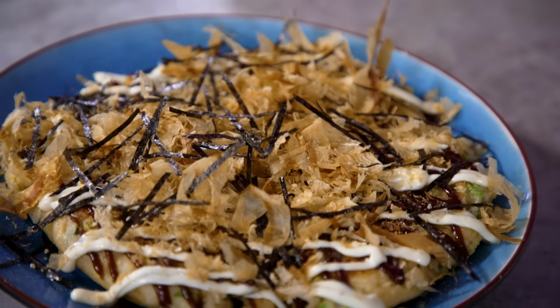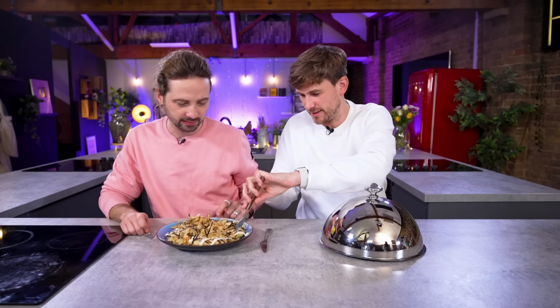Bonito flakes and nori sheets and everything else. This is amazing. For those of you who haven't heard of it before, it's unbelievable. It tastes better than it sounds. Oh, it's awesome. I'm buzzing for this.